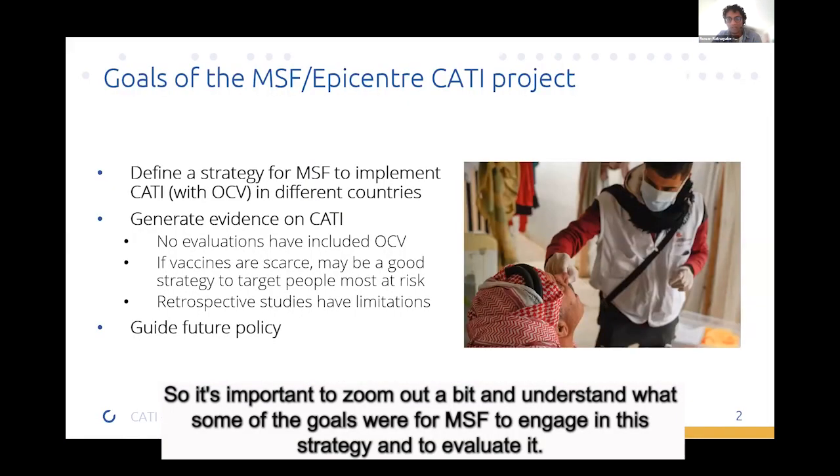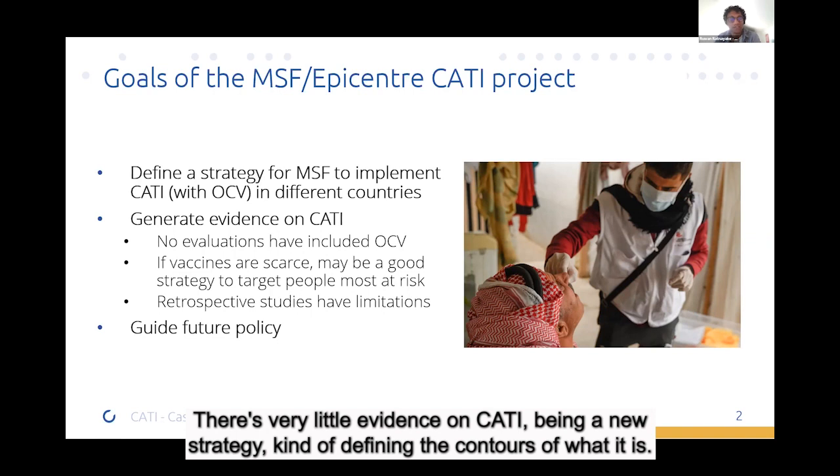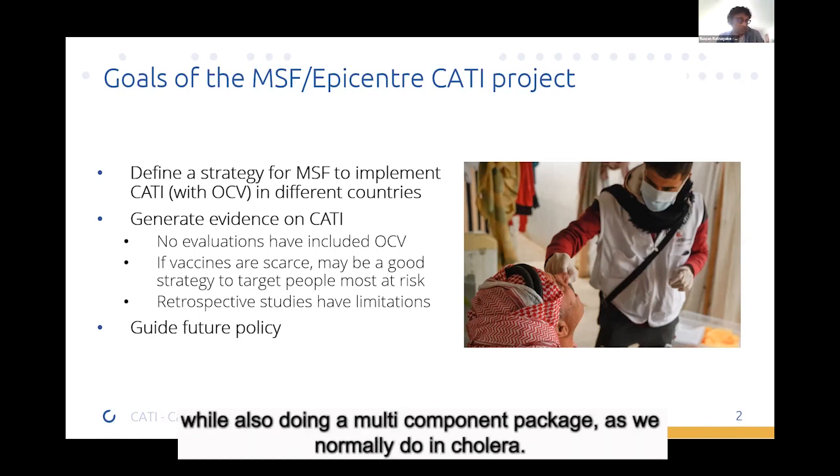So it's important to zoom out a bit and understand what some of the goals were for MSF to engage in this strategy and to evaluate it. As Danielle has been saying, we wanted to define a strategy for MSF to implement CATI with vaccination in different countries. There's very little evidence on CATI being a new strategy, kind of defining the contours of what it is. And it seems like if vaccines are scarce, this might be a good strategy to target people most at risk while also doing a multi-component package as we normally do in cholera.